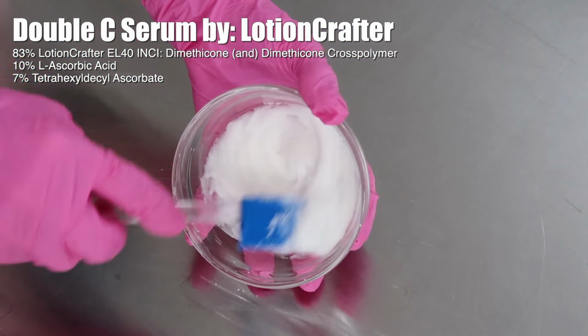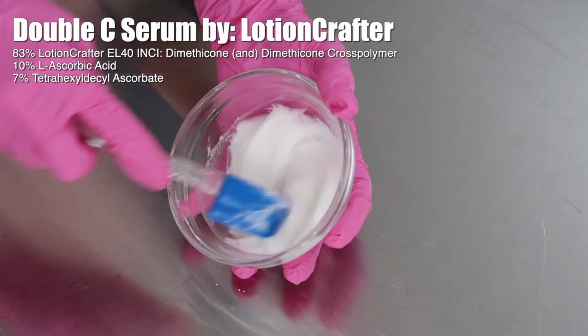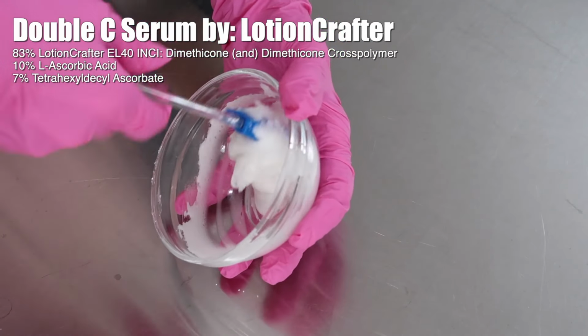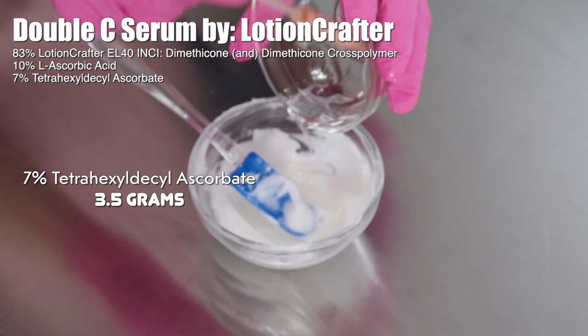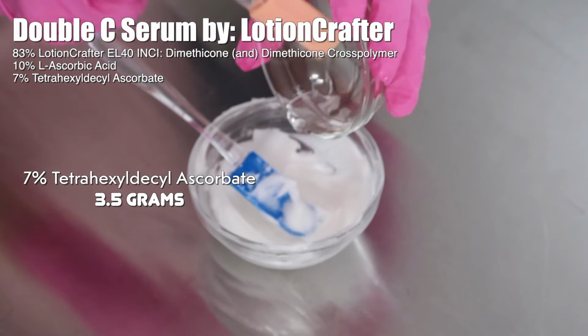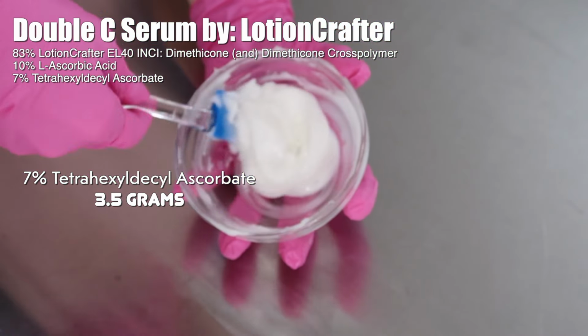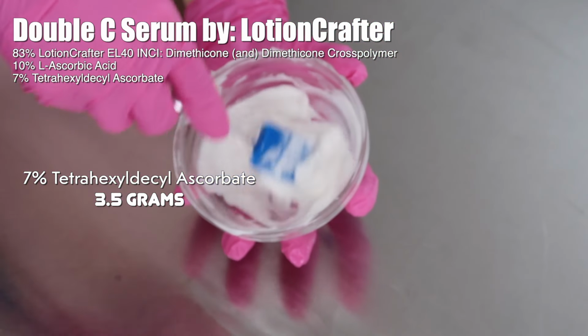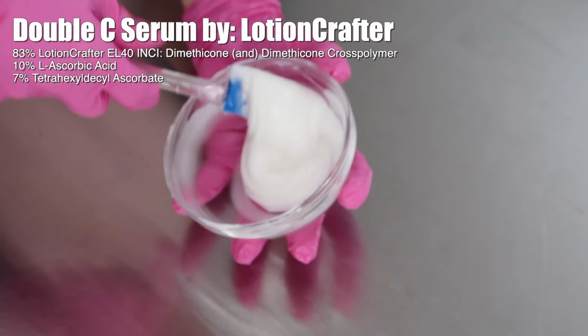Anyway, I sifted it, I mixed it in really well, and you have this nice white, creamy, paste-looking stuff. And then you want to add in the Tetrahexyldecyl Ascorbate. The formula calls for 7%, so I went ahead and added in 3.5 grams. If you want to make a 100-gram batch, add in 7 grams. And then I just mixed that all together until it was well combined. And here is what she looks like in the end.